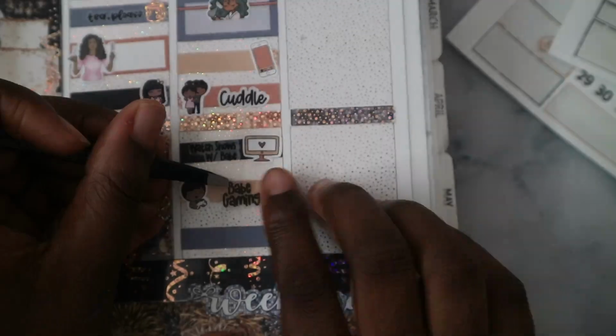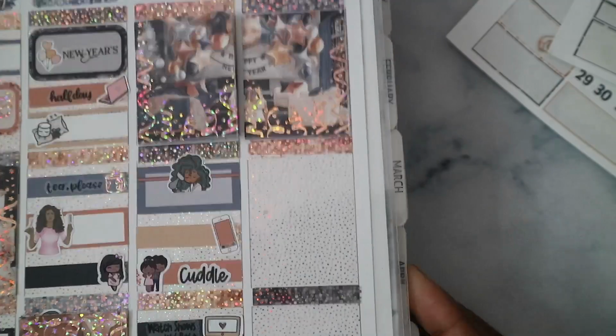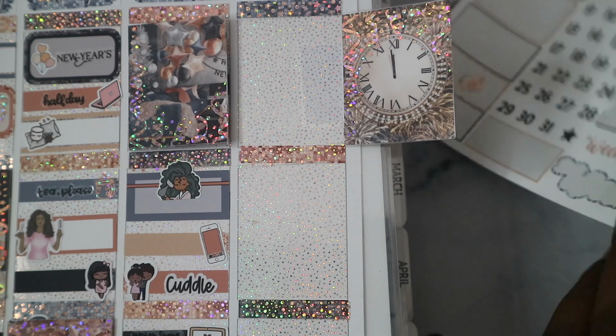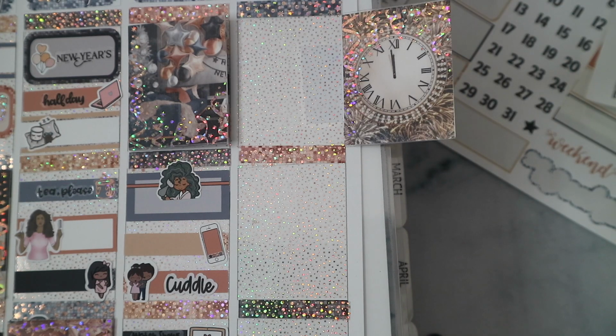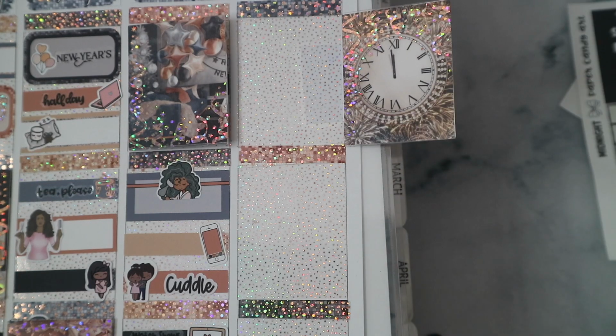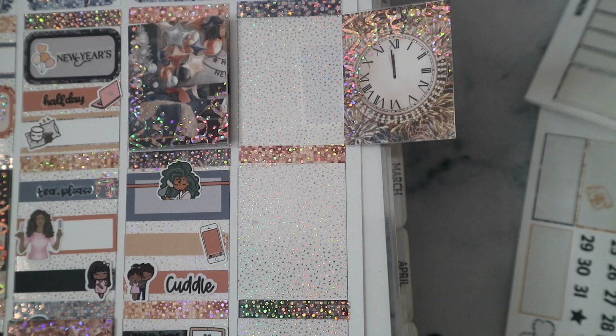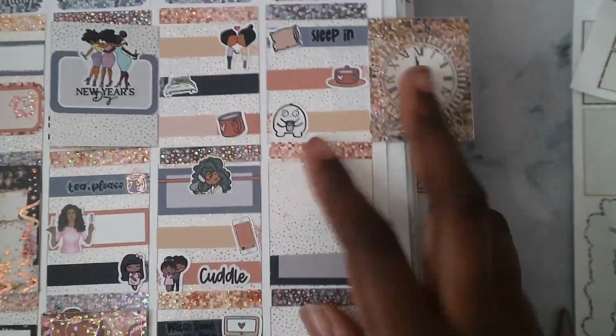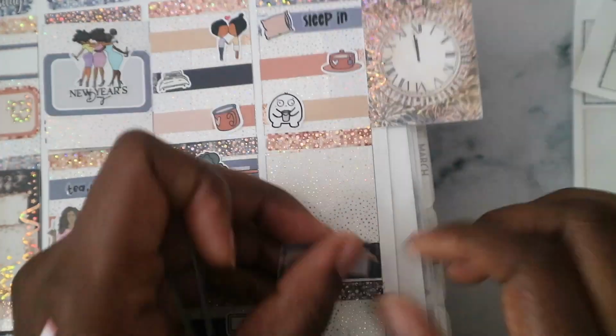I then used this PMD stickers girl watching TV to note binge watching shows with my husband and another custom script from Mick Plans. I then marked him gaming with a custom guy and custom script from Mick Plans. I marked having some cramps with a Joya Plan sticker, and then I marked cuddles with my husband with another couple sticker from PMD stickers and a cuddle script from Happy Sticker Designs.